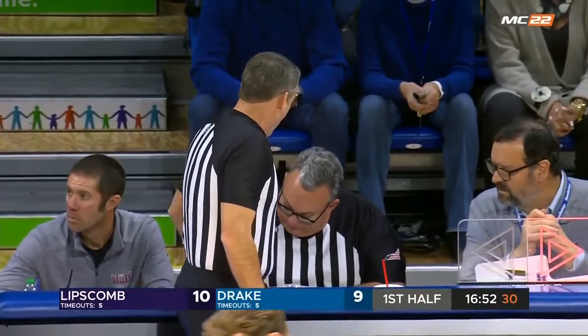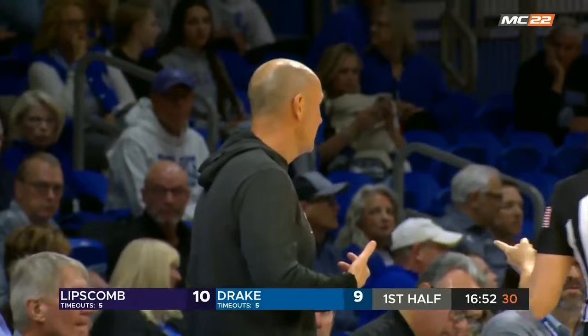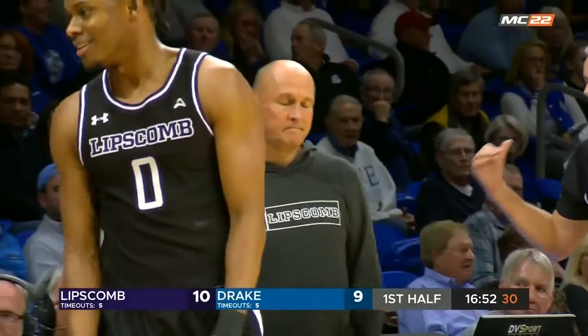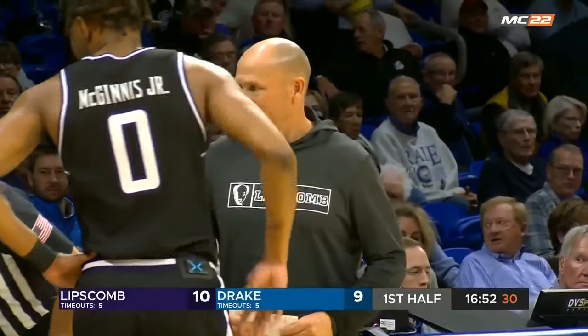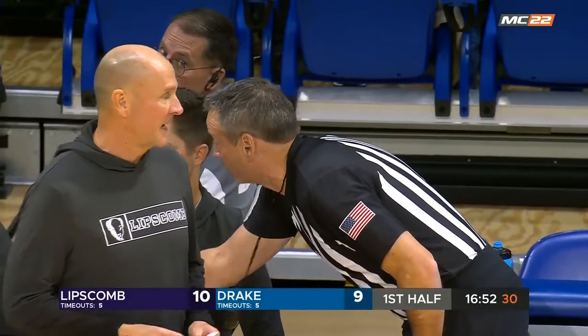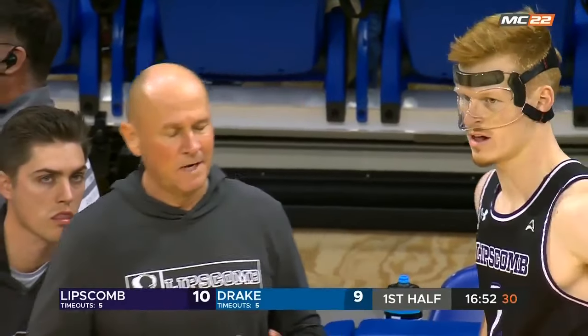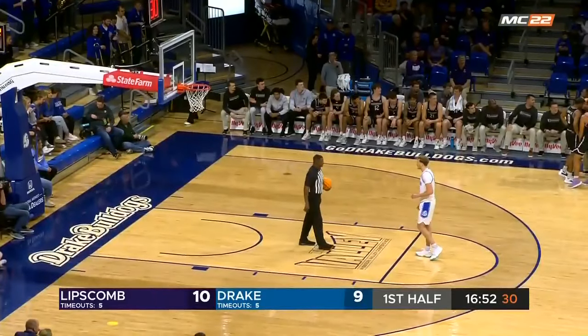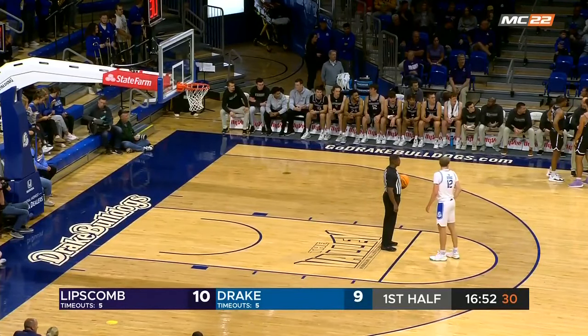It looks like they're checking with the scorer's table here. We understand perhaps an issue with a uniform number change, as the Bulldogs, meanwhile, have made a change. And they have sent Carlos Rosario into the lineup, a 6'7" sophomore transfer from Washington State. And they're going to assess a technical foul to Lipscomb for using an incorrect number. I'm trying to figure out what number that might be. There's Boyd. That was the number he is expected to wear. And here comes Doug Simmons to explain it to us.